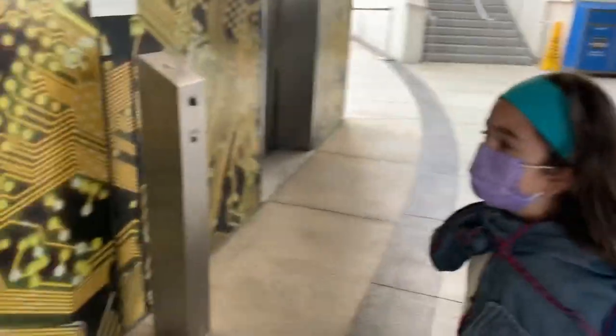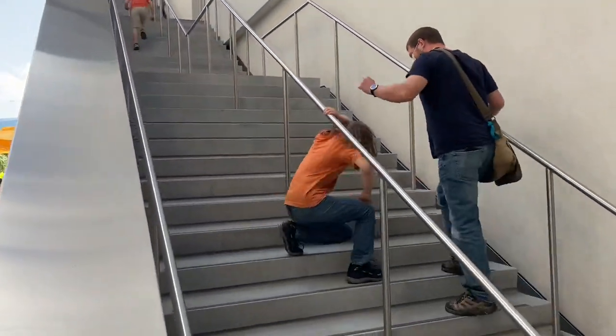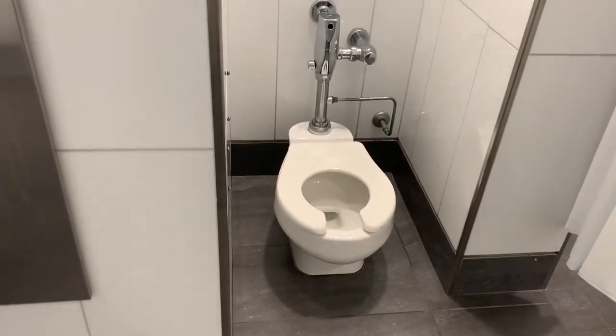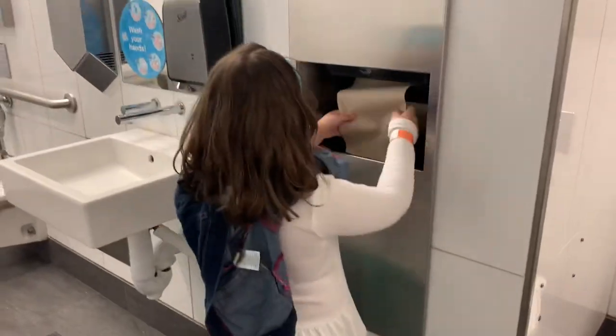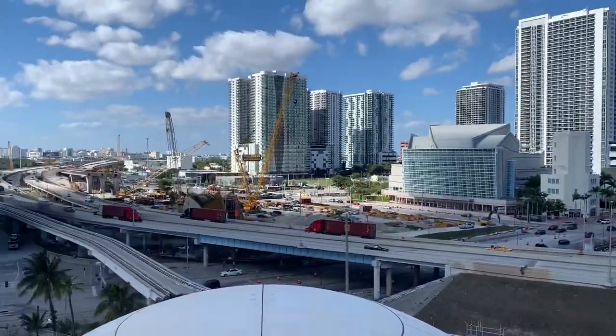Let's use the steps. You want to use the steps? Yeah. Okay, let's use the steps. This is the family bathroom. All right, so we're at the roof. We just got out of the elevator. And this is the Miami skyline. This is downtown.